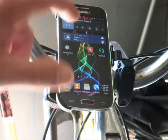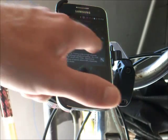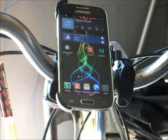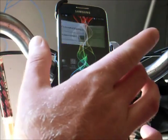I also have this app called Speaker Boost because I often ride with a Bluetooth speaker. So this basically just turns up the Bluetooth volume if the music I'm listening to is too quiet coming out of the speaker. And what else do I?